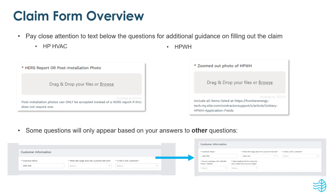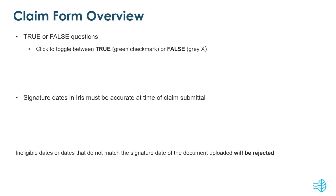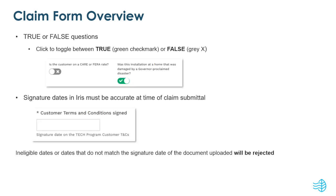Be sure to pay close attention to the text below the questions for additional guidance on filling out the claim. Please see examples on screen for the type of guidance you may encounter. Additionally, there will also be some questions that only appear when certain answers are provided. The claim form also contains true or false questions. Click to toggle between questions. True shows a green check mark, while false shows a gray X.